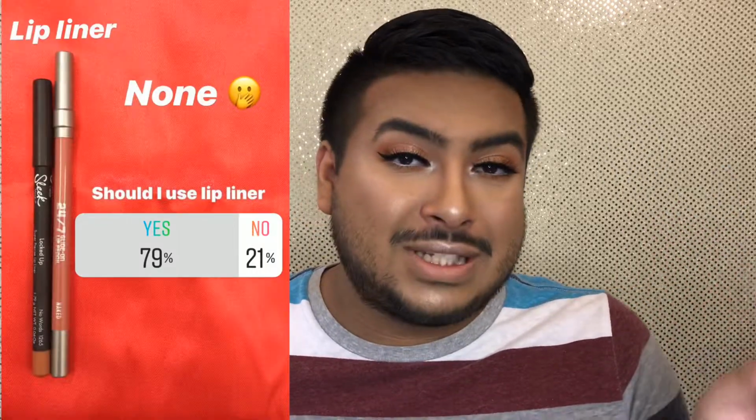Alright guys, now we just need lips and setting spray and we're done. For lips, I put a poll to whether you use lip liner or not. With 79%, lip liner won, so I'm just going to quickly line my lips. I'm going to be using the Sleek Locked Up lip liner in No Words, as well as the Urban Decay 24/7 Glide On Lip Pencil in Naked. So I'm going to first start off with using the Sleek pencil on the outer edges. Okay, so I put the Sleek pencil on the outer edges. Now I'm just going to take the Urban Decay pencil and put that on the inside. Now we have a nice smooth base for whatever lipstick was chosen.